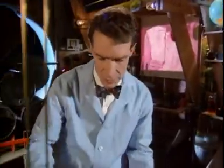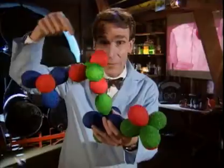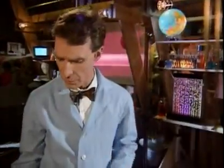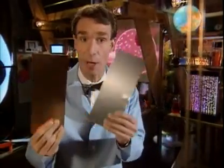Electricity is the flow of electrons. Electrons are the tiny particles that buzz around the outside of atoms. Now, when electrons are able to jump from one atom to another, well, that's the flow of electricity. Now, in some materials, like metals, electrons can jump from atom to atom very easily.